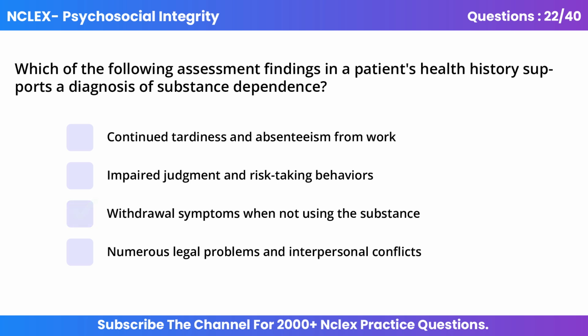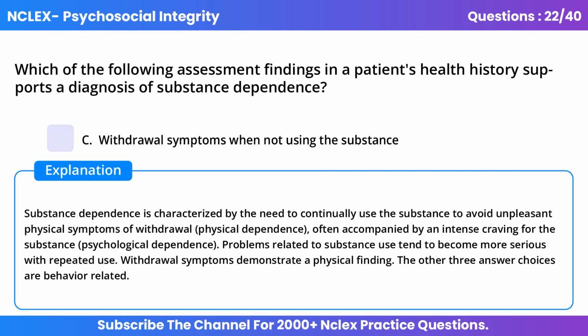C. Withdrawal symptoms when not using the substance. Substance dependence is characterized by the need to continually use the substance to avoid unpleasant physical symptoms of withdrawal, physical dependence, often accompanied by an intense craving for the substance, psychological dependence. Problems related to substance use tend to become more serious with repeated use. Withdrawal symptoms demonstrate a physical finding. The other three answer choices are behavior-related.